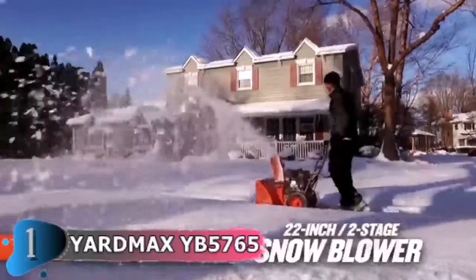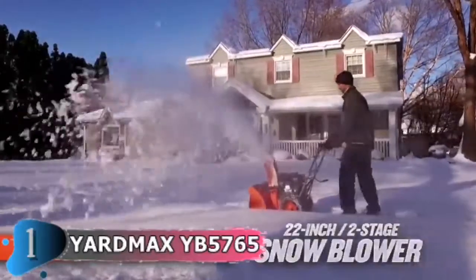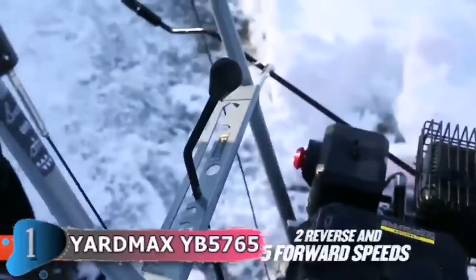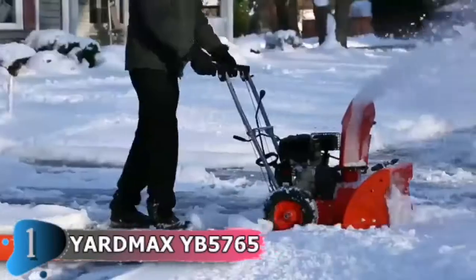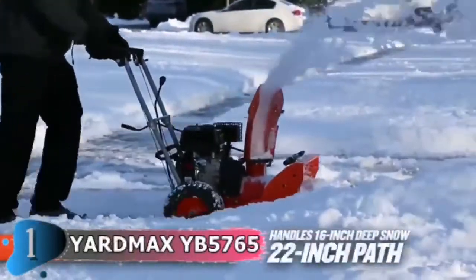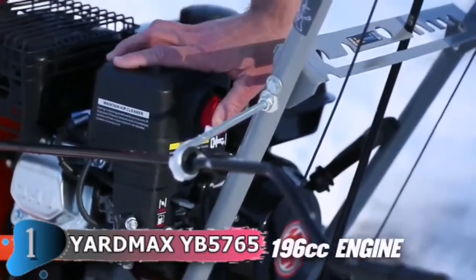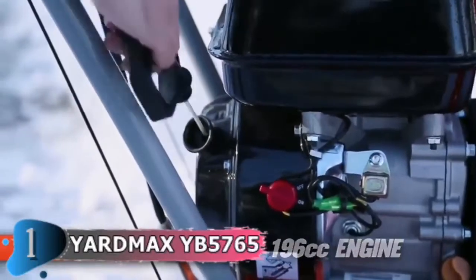The Yardmax 22-inch two-stage snowblower. So affordable and convenient to store, yet it will tackle some of the biggest snowfalls. It's a perfect balance. With 5 forward speeds and 2 reverse, you can easily control the removal of snow up to 16 inches deep, clearing a 22-inch path. Featuring a Yardmax 196cc engine, an easy start with a prime and a quick pull of the starter rope.